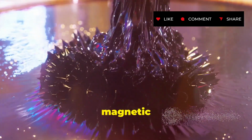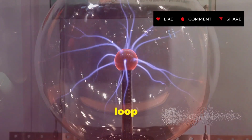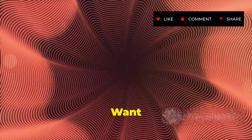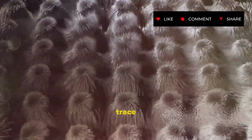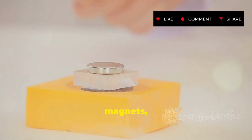So magnets create an invisible area of influence around them. We call this a magnetic field. You can't see it with your eyes usually, but it's there. These fields are made of lines of force. They loop out from the north pole of a magnet, and they curve around to enter the south pole. Want to see them? Sprinkle some iron filings on a piece of paper. Then, put a magnet underneath. Wow, the filings will trace out the field lines. Science made visible.